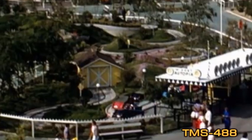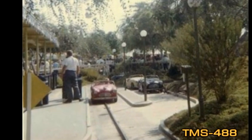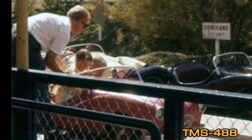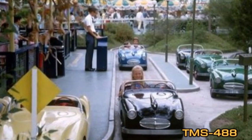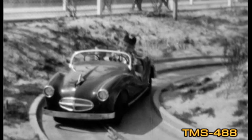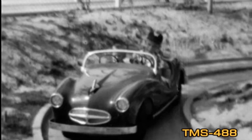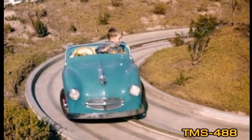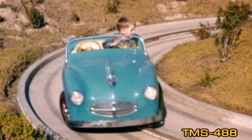Following in the slipstreams of Tomorrowland, Autopia, and Junior Autopia, the Midget Autopia debuted in 1957 as a destination for the youngest drivers of all, preschoolers. The Midget track was laid out near the Storybook Land canal boats in Fantasyland, formerly a relatively undeveloped eating area. This location would be eliminated in favor of wide walkways leading to It's a Small World.